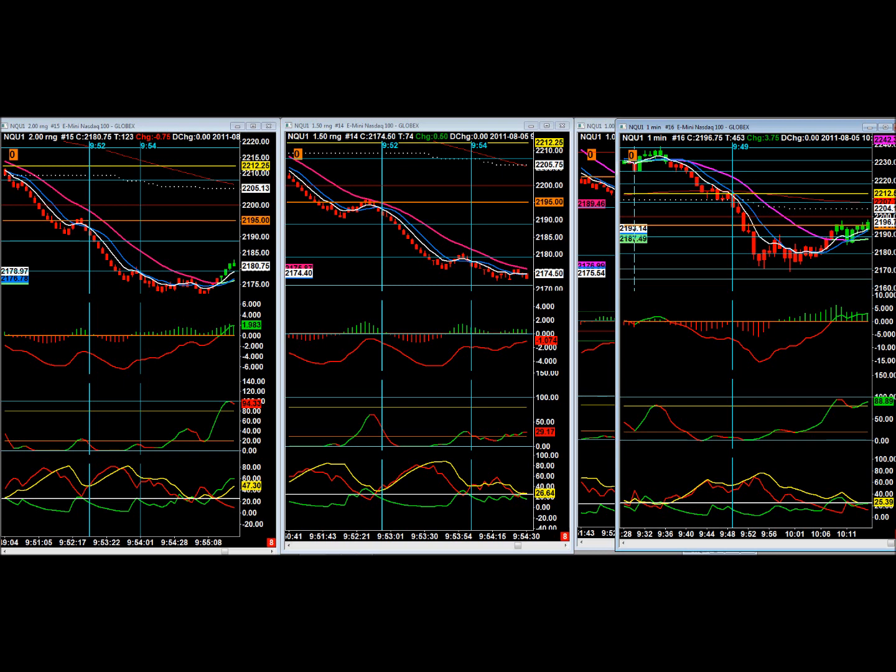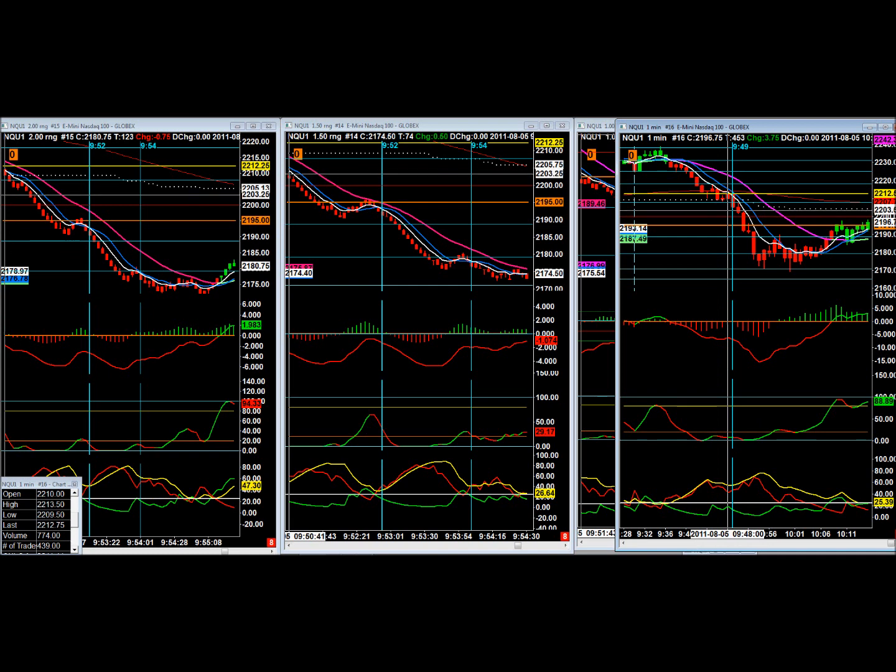But this bar here is like 8 points in size. So if you're using a 2-point stop or a 3-point stop, and the size of this bar that gets you in is 8 points, if this retraces just the slightest little bit, it's going to stop you out. So let's just see here out of curiosity. The low of that bar is 2204.75.